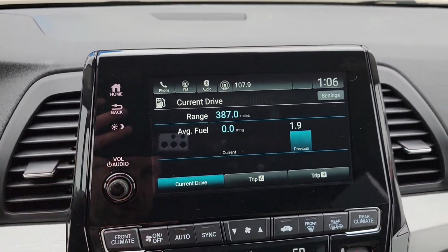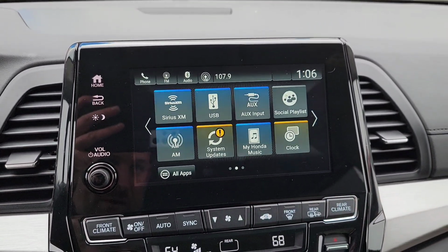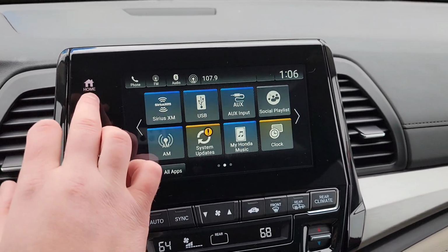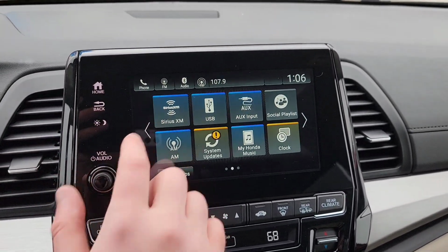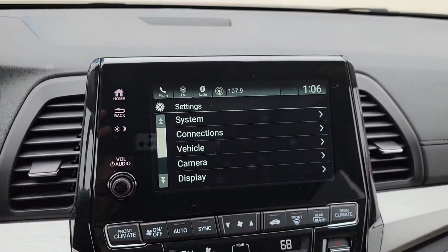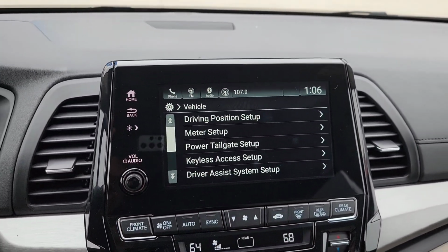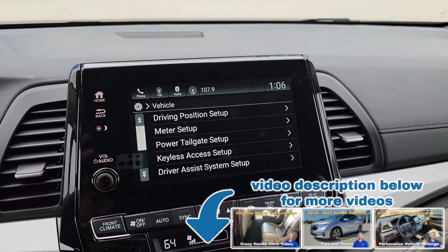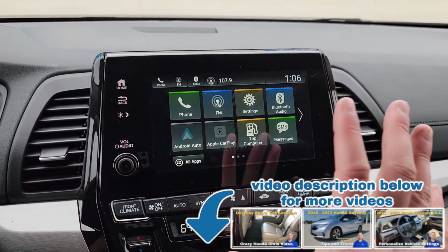All right, so you got a couple other things in here. You can get your text messages once your phone's paired via Bluetooth, or Apple CarPlay and Android Auto, a lot of goodies right in there. Now I'm gonna have a settings video that goes in depth about your vehicle settings right here. So check that out. It's gonna set you guys up for success when you drive off the road, okay? So that's everything right there about the touchscreen.